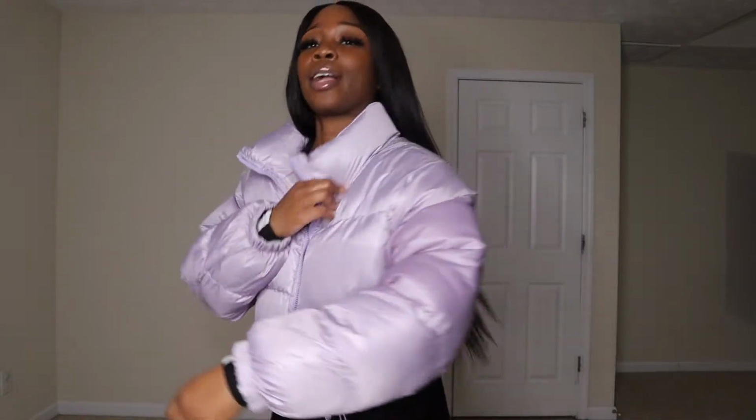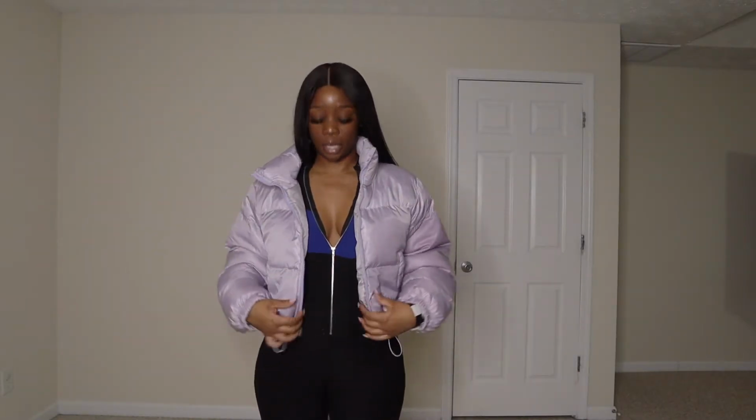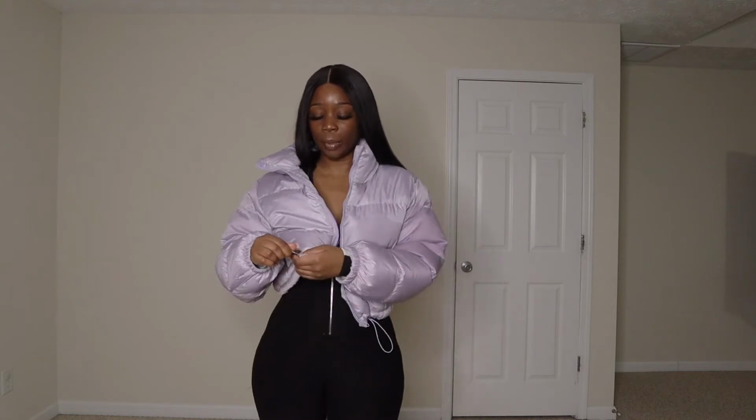The material is very, you know, when you brush against something, for example, if water spills on this coat, it's gonna be stained the first day. I don't know if I got water or oil on the coat, but there's like a big spot on the coat already. So that's that. In terms of the sizing, I definitely could have sized down, but it's not that big of a deal.